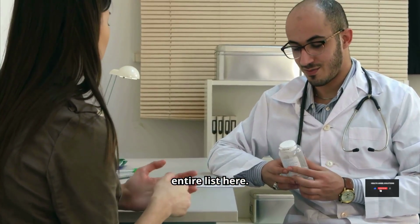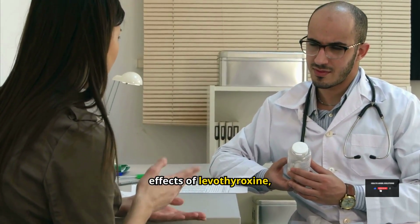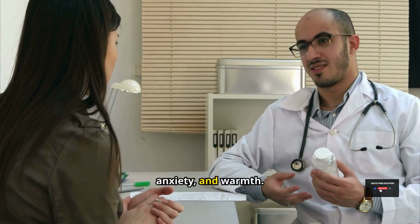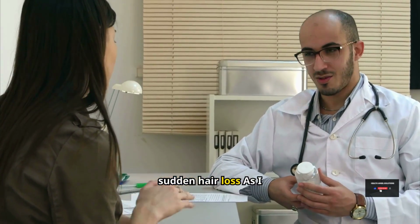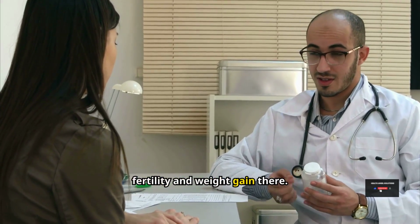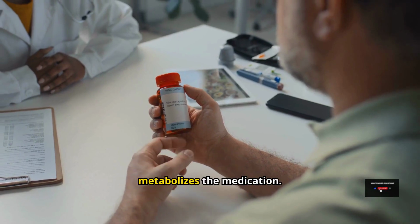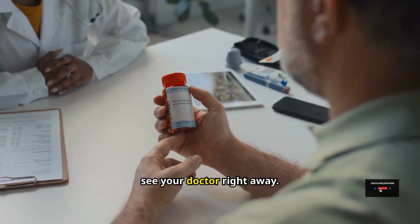These are some of the less common but less serious side effects of levothyroxine, such as cramping or abdominal pain, decreased appetite, possibly a worsening of depression or anxiety, and warmth, although not experiencing excessive heat, sudden hair loss, as I previously indicated, and certain problems with fertility and weight gain. Moreover, weight loss. These symptoms are more common and may go away depending on how your body metabolizes the medication. The other symptoms I mentioned should prompt you to see your doctor right away.